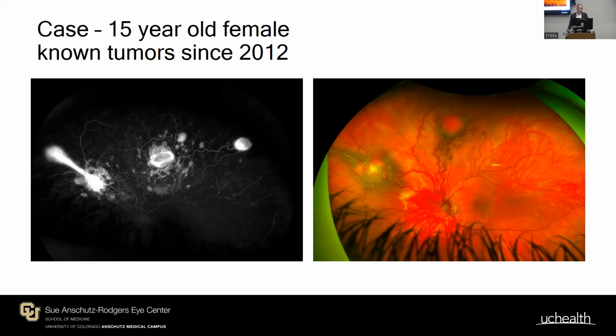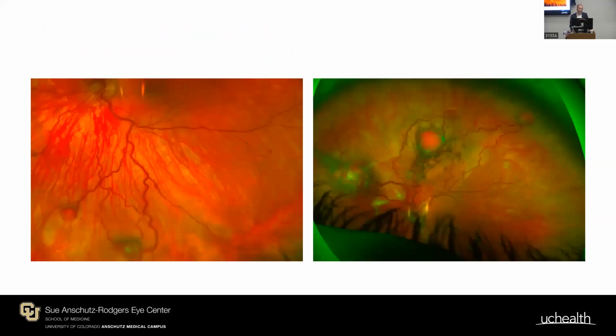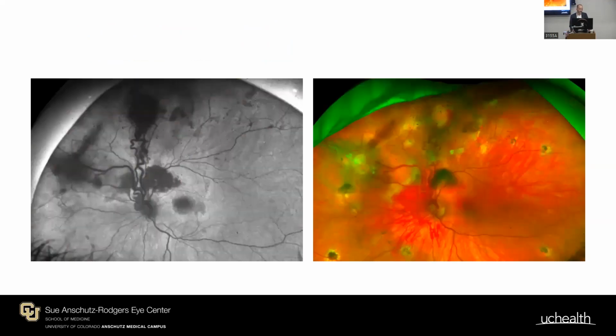Now, when I see this picture, I think, uh-oh, and I told them this: taking care of this situation at this point has got complicated and does require a lot of VR intervention. She's got multiple tumors, as you can see. She has an exudative detachment. There's significant fibrosis, retractional detachment supranasally. So this case is now going to be a heck of a lot more work than it has been in the past. Here you see classic feeder, drainer vessels, multifocal disease.